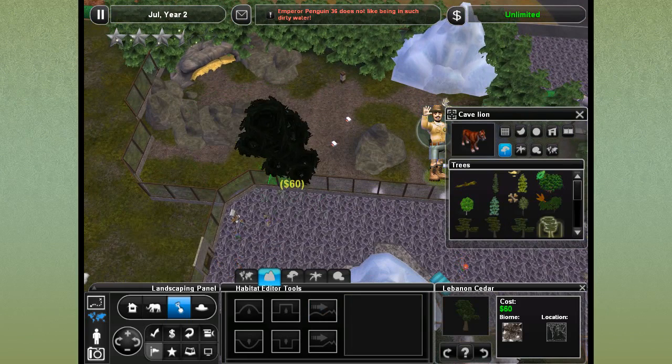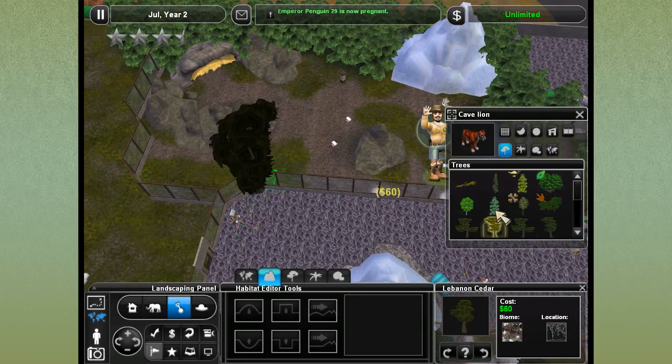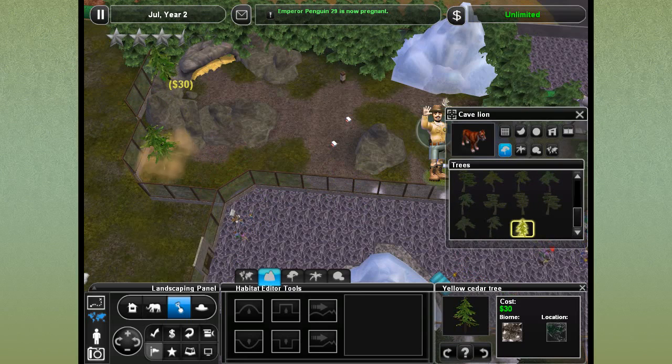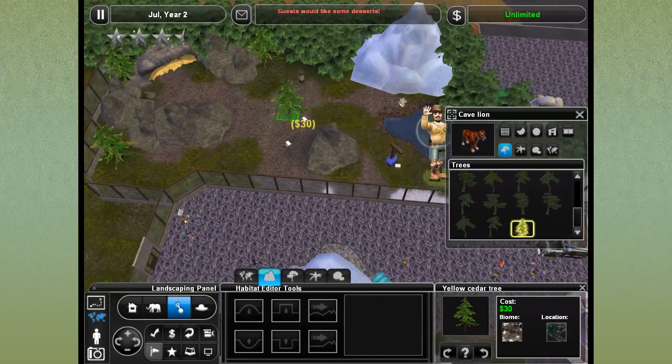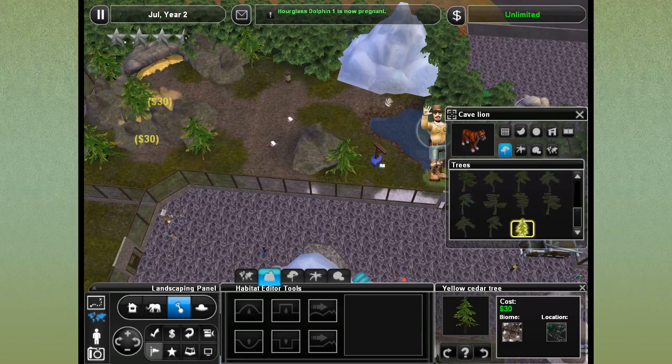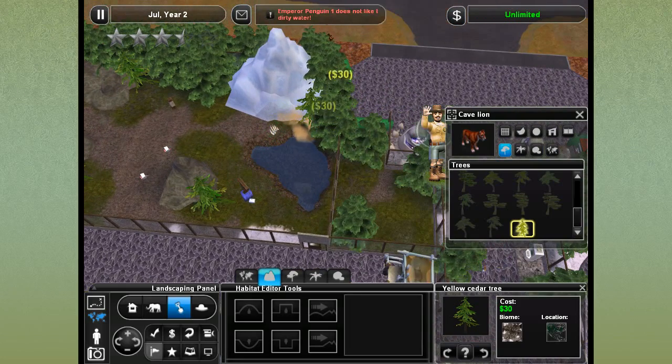Oh my goodness. Ooh, look at these cedar trees, nice. Himalayan pines, let's see, what about you? Yellow cedar. Ooh, actually, I really like that yellow cedar. Guests would like some desserts. Well, guys, you're not my main focus, my animals are. So you're gonna have to hold your horses.